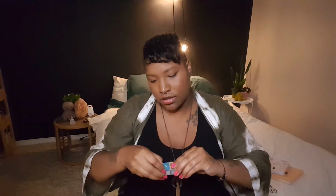Here's just a little change. This is just a reusable floss.